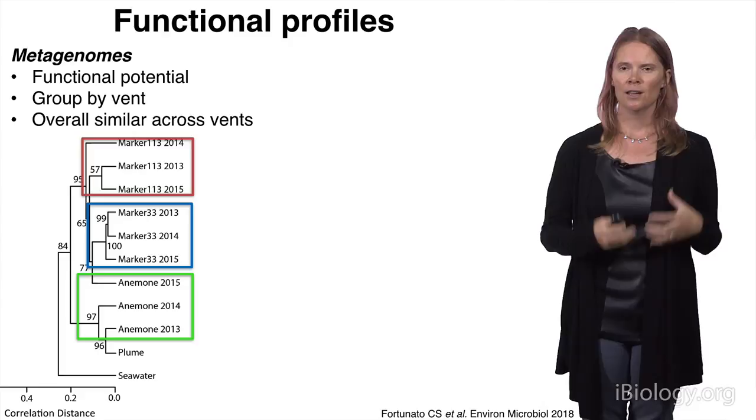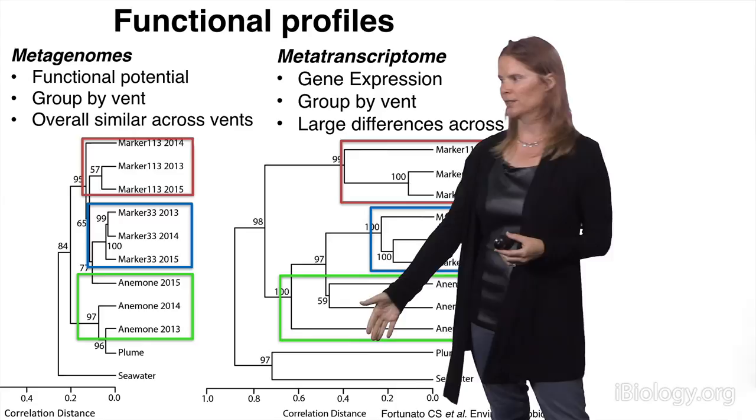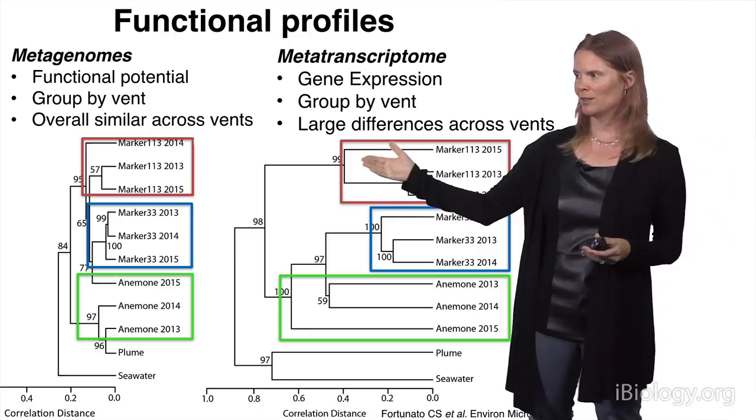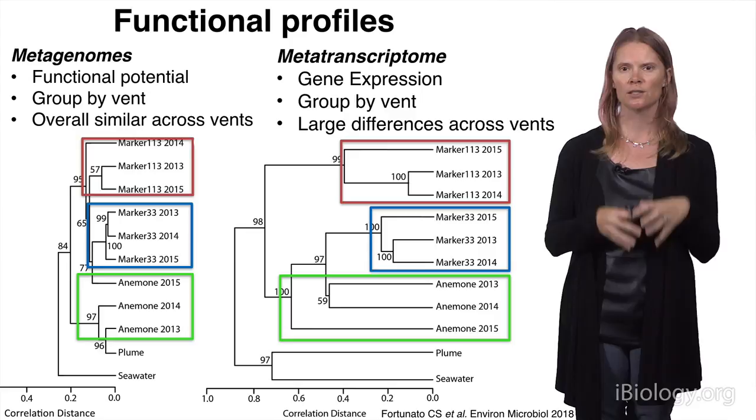However, when we look at the metatranscriptomes, again, where we're looking at these gene expression patterns, we can see large differences. Again, down here on the x-axis, looking at that correlation distance. However, the vents are still mostly grouping by which vent we sampled. So Marker 113 vents are distinct from Marker 33 and down to Anemone. So these functional profiling techniques allow us to get a handle on what the potential is of these microbial communities versus what they're actually doing when we sample them on the seafloor.